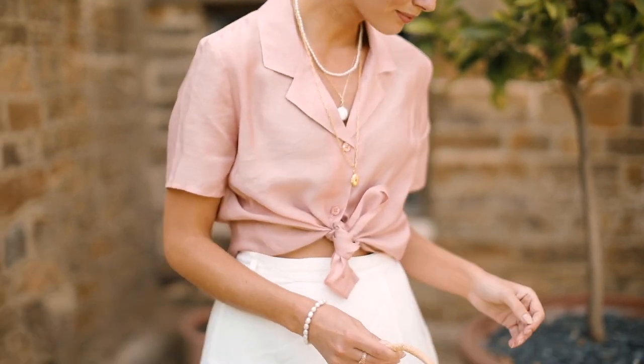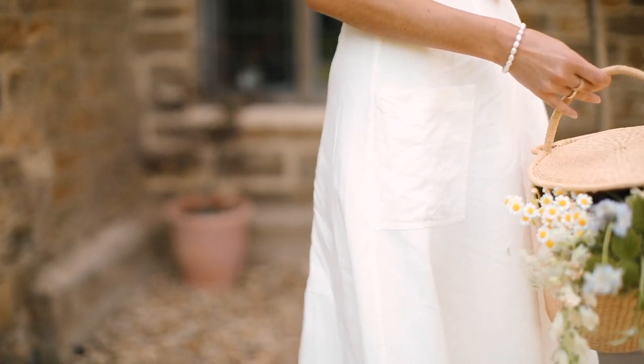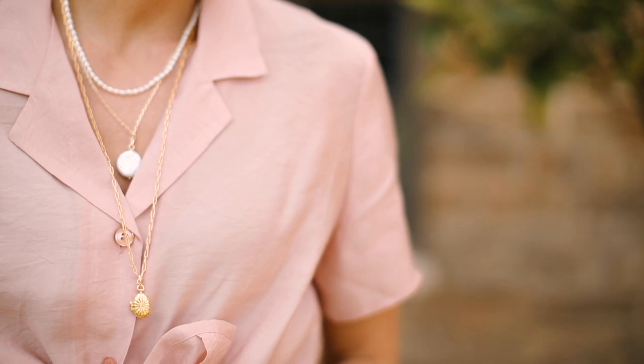And I've worn these lovely little heels, which have got a low chunky block heel. For me, I think stilettos are a thing of the past, just not practical. But these, yeah, they're really, really pretty, and paired with some classic jewellery.